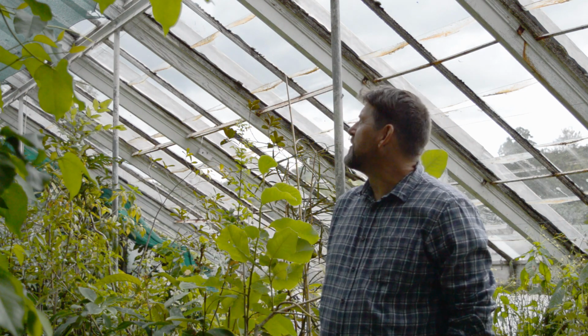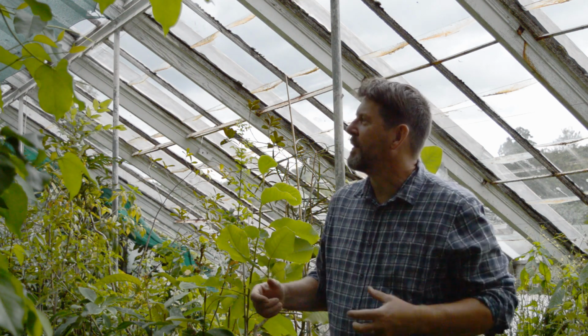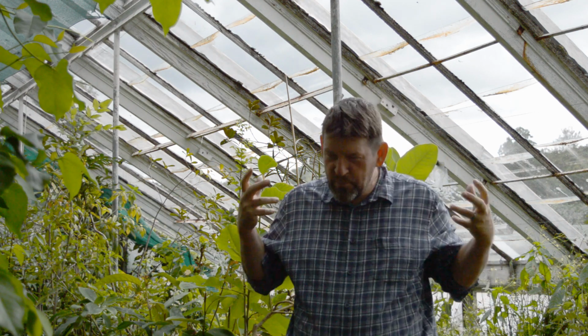Well, once you're inside the vinery, it is a marvellous space. The light is lovely in here. It's an extraordinarily beautiful building. It's got wonderful cantilever vents. Everything about it is fabulous. And it grows plants superbly, as you can see from the jungle that surrounds me.